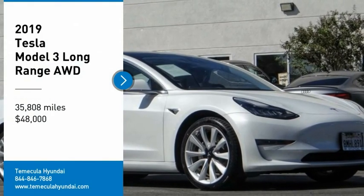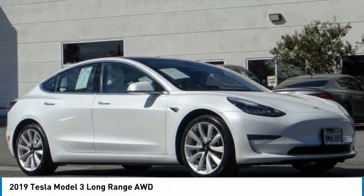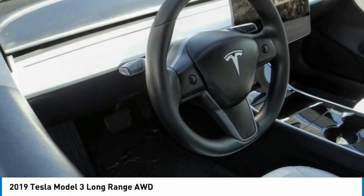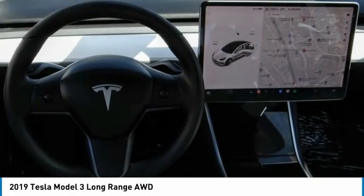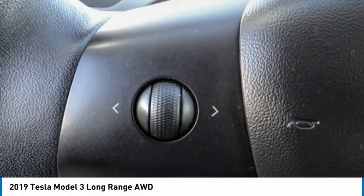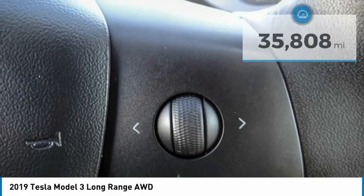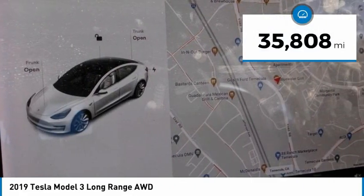You are going to love the 2019 Model 3. The Tesla Model 3 was built for safety, technology, efficiency, and acceleration. That rare combination makes this a vehicle for the ages and is priced below $50,000. This vehicle has less than 40,000 miles.